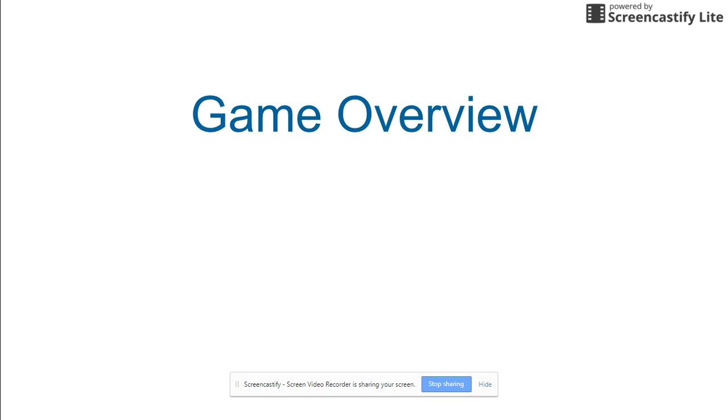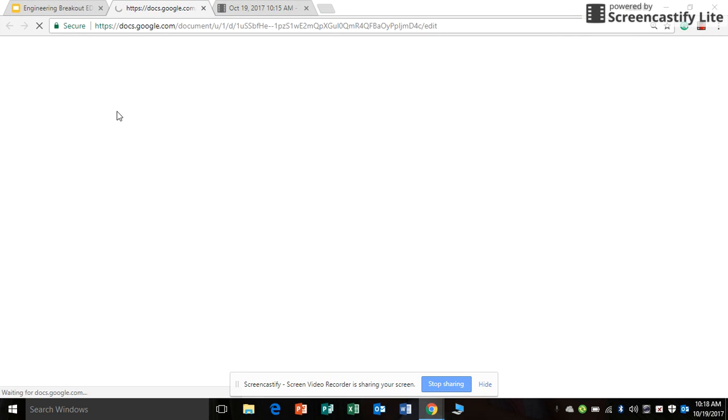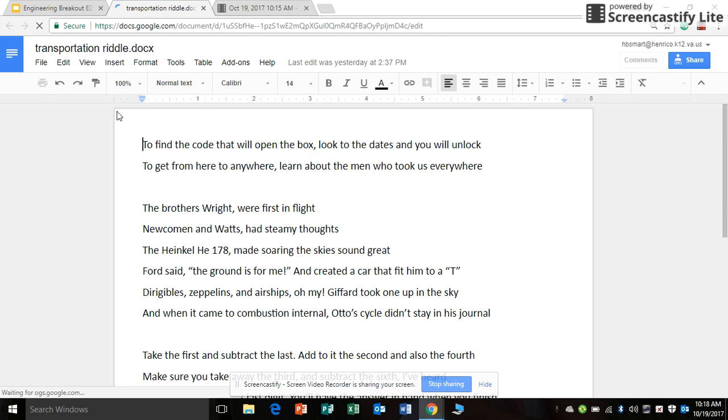This game was created to give engineering students an overview of the major engineering accomplishments in each branch throughout time before they dive in and study it in more detail. So the clues the students start out with, you could put these on their table or put them in an envelope, is the transportation clue, which opens the 3-digit lock.